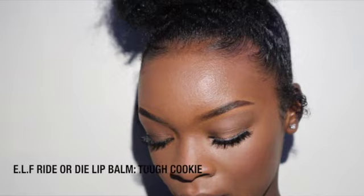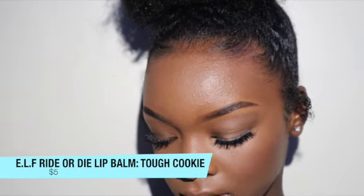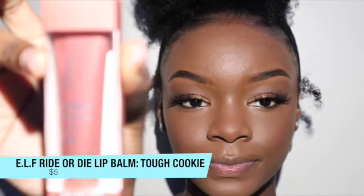I'm using the e.l.f. Ride or Die lip balm in the color Tough Cookie. So it just looks like this. I'm so sorry, I keep looking at the viewfinder. I just want to look at myself and the lighting. Not my favorite. It's kind of sticky. It's really not bad, but it's more of a no makeup look, and that's not what I'm going for right now.